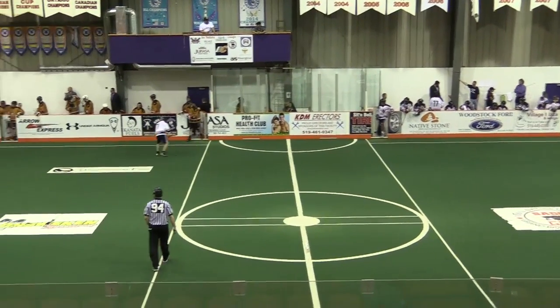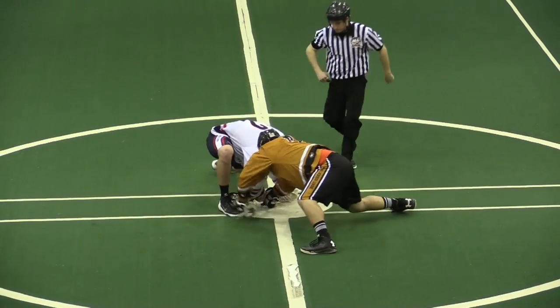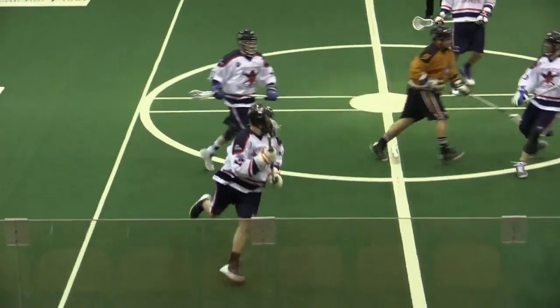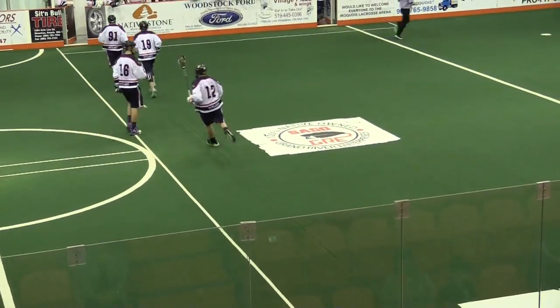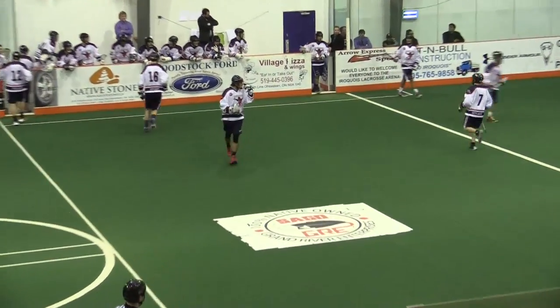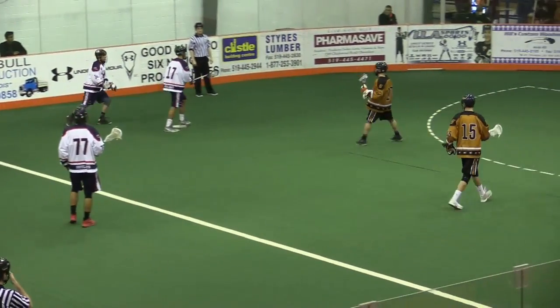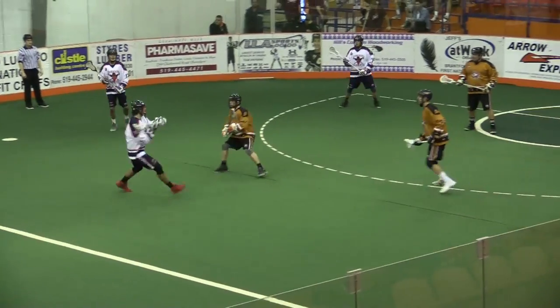8-6 St. Catharines. Third quarter in the books, fourth about to begin. Shots 28-27 in favor of St. Catharines. It's an 8-6 lead. It was 5-5 at the halftime. St. Catharines won the quarter 3-1. As here we go with Oshawa starting with a power play. Patterson's in the box for St. Catharines, checking from behind.